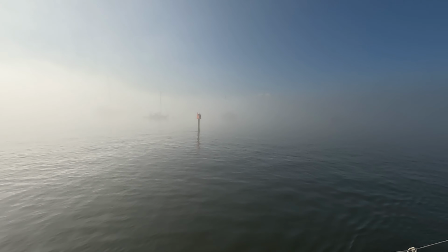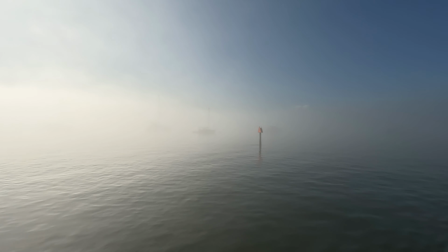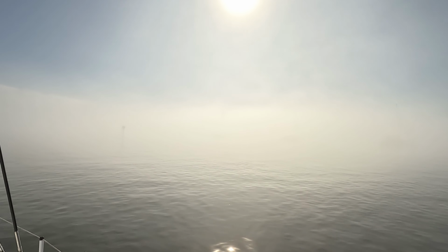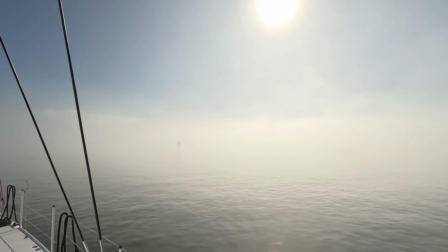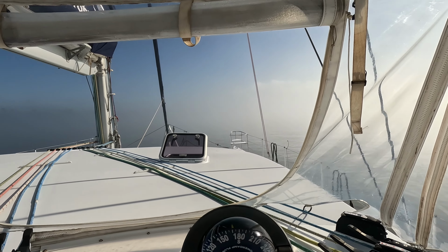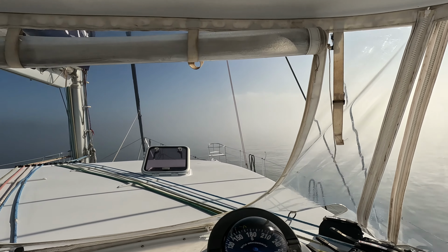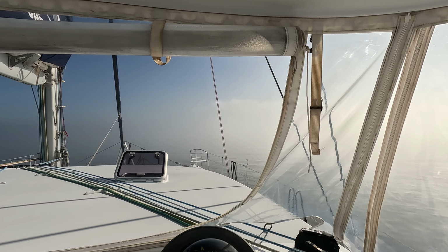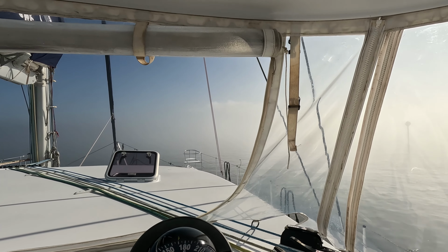Ooh, I'm gonna have to freaking go slow here. There's one of the markers, a yacht in the mist there. This is like the mooring field. There's another marker here, which is not even shown on the charts. Yeah, it's a little bit disconcerting when it's like this. Just come out of gear and just take it easier. This marker ain't where it is on the chart, so that's interesting.